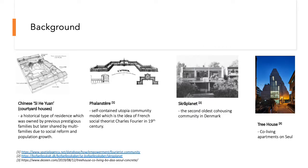Humans have a long history of living together under either economic, political, or social intentions in different parts of the world and during different periods of time. For example, there are Chinese courtyard houses with over 3,000 years of history. There is Valencia in the 19th century. There are central kitchen houses and collective settlements in the 20th century. In the 1960s, the co-housing concept was developed in Denmark.